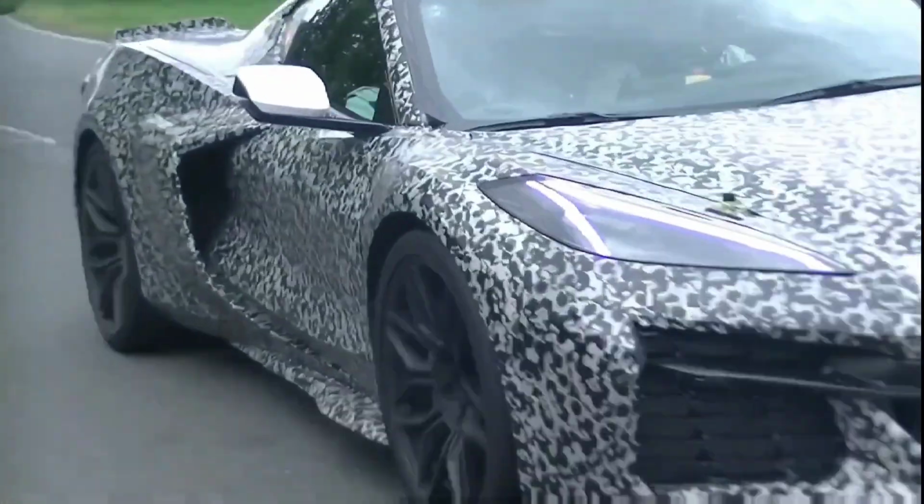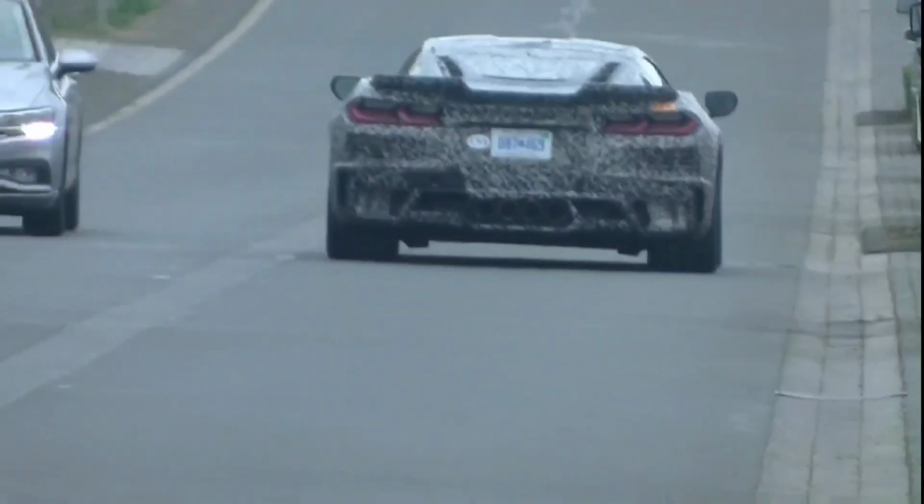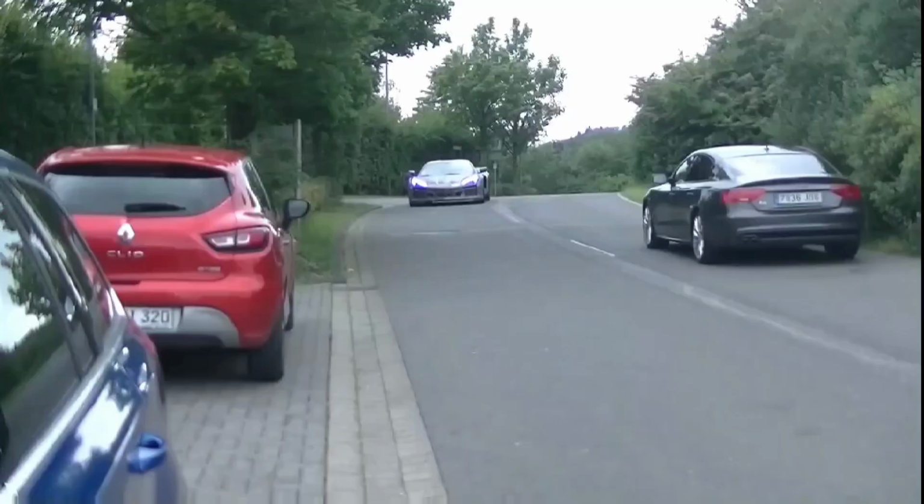But I'm pretty sure that this is an E-Ray. Pretty cool to see this out in testing. I don't know how I feel about a full electric mode. I don't know if that'll make it to the production model or not. Sort of interesting there. But nonetheless, I am excited to see development moving along on the E-Ray.